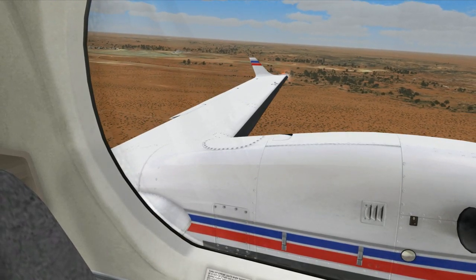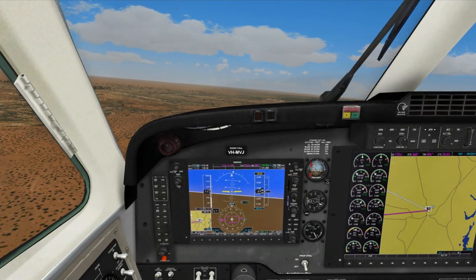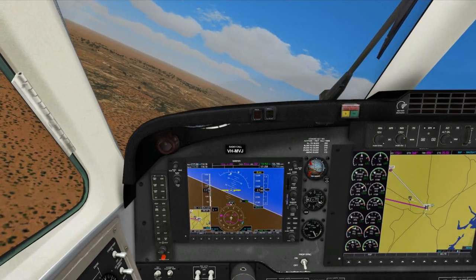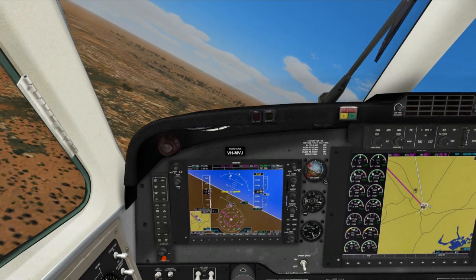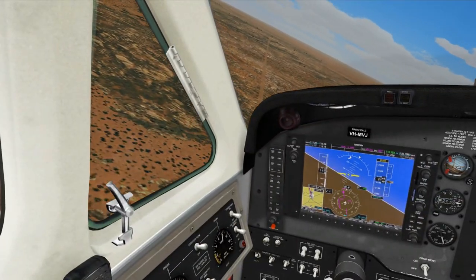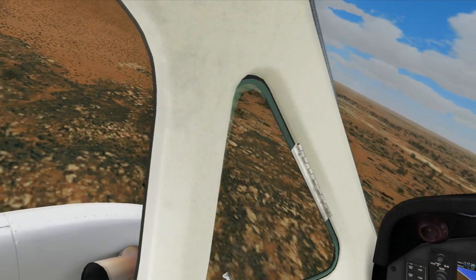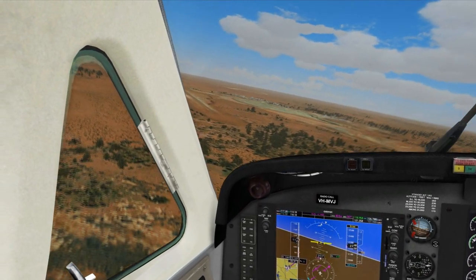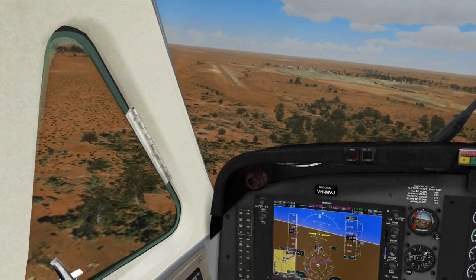Lawlers away. Let's go. Traffic Lawlers, Flydock 252, turning base, runway 28. Keep the turn. Just about there, a little bit too early. Full flap. Touch on the high side.